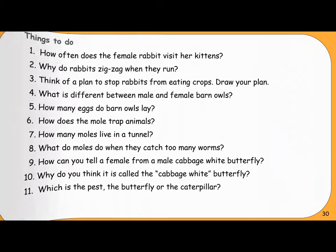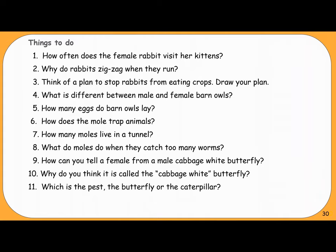Things to do. Question 1. How often does the female rabbit visit her kittens? Question 2. Why do rabbits zigzag when they run? Question 3. Think of a plan to stop rabbits from eating crops. Draw your plan.